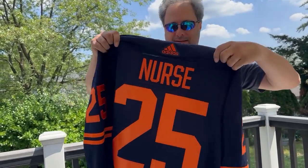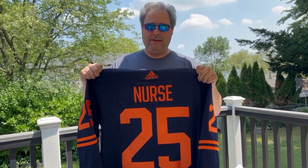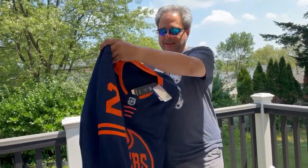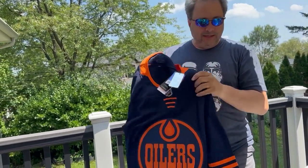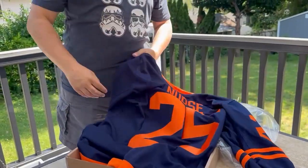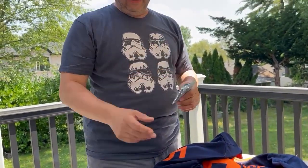Oh, it's a Nurse. Well, it's not McDavid. Wah, wah. But it's pretty cool. It's a real jersey. It's a size 54. So I get the jersey, two packs of Upper Deck cards, and this hat.